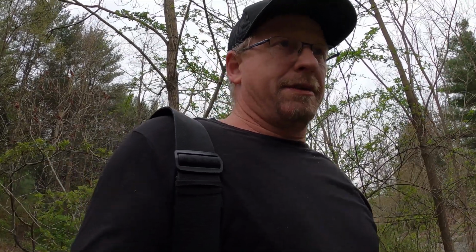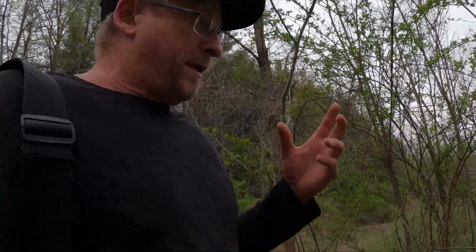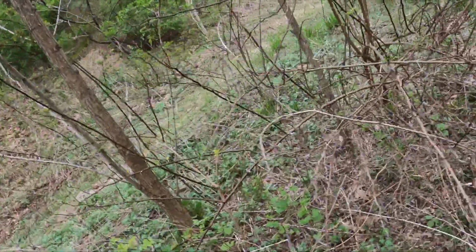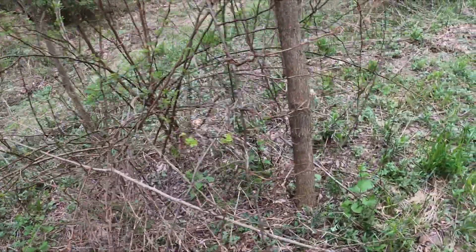The crabapple trees, again, like I said, if they're flowered and dropping, then you're already too late. If they're just starting to flower, it's a very good indicator. But so those are some tips I got for today. Let's go down through here and see if we can't find a few more morels.